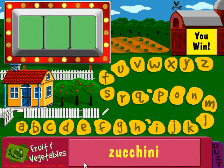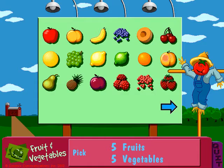Great job in the ABC game. Now it's time to get ready to go to the store. Choose your 5 favorite fruits and 5 favorite vegetables.